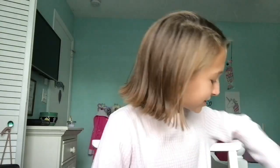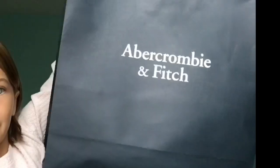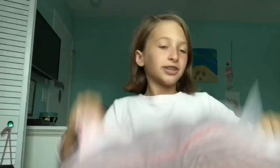Okay guys, so the first store that I bought from was Abercrombie and Fitch, as you guys can see by the bag right here. Having a huge sale, everything was 40% off. First thing that I got was this shirt right here. I don't even know, I'll just show it to you guys. So here's the first shirt, it's like really ruffled at the bottom of the shirt. So we're gonna peel off this sticker. I don't know if that was satisfying or not, but whatever.